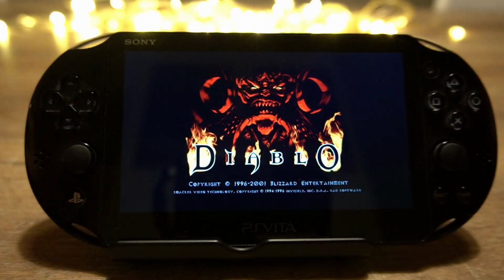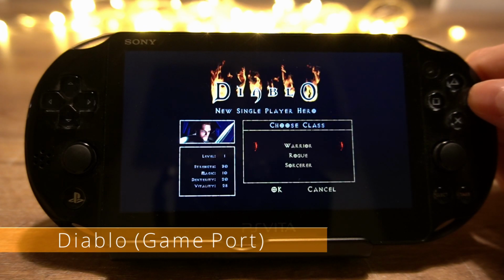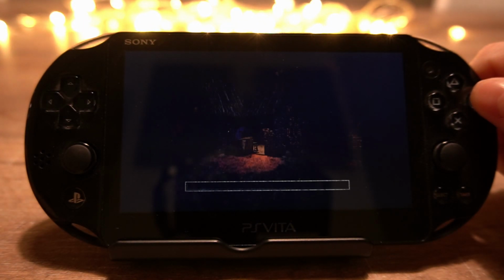If you are a Diablo fan, then there's also good news for you. A port of the game is available on the PlayStation Vita and runs very well. For Diablo, you will also need the original game files in order to run the port.